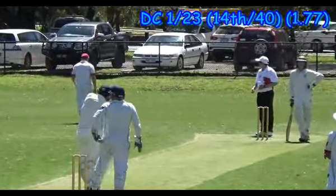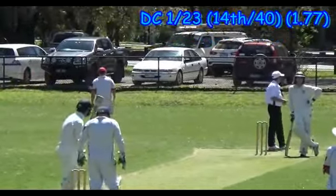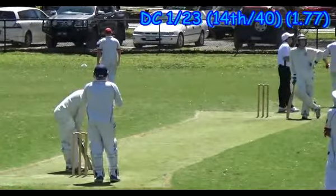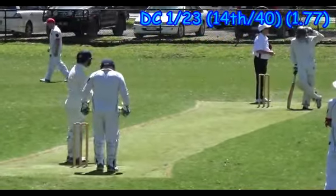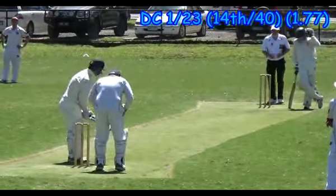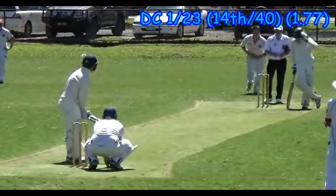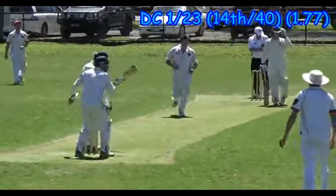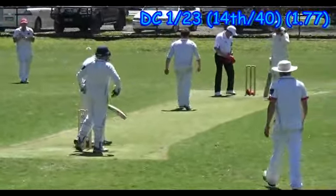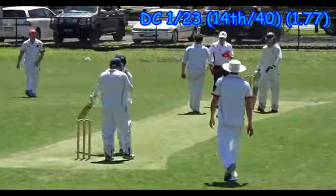It's the most difficult of all the stumpings, to get a left arm fast bowler down the leg side, because there's just so much to worry about and you are blinded by the batsman, so you just don't know. And it was just wonderfully, wonderfully stumped. And left alone, a bit of extra bounce there. And that is the end of the over.